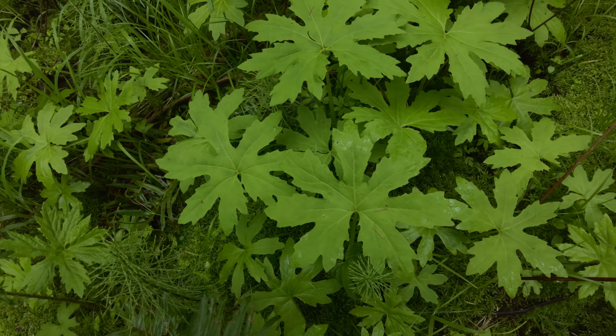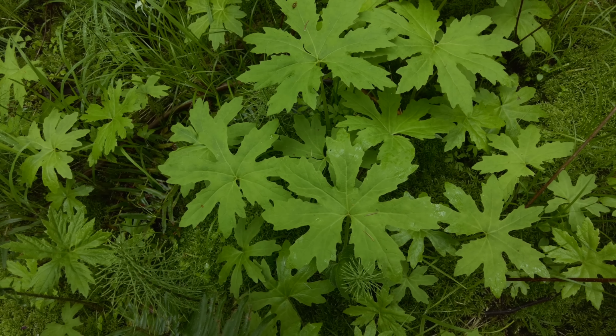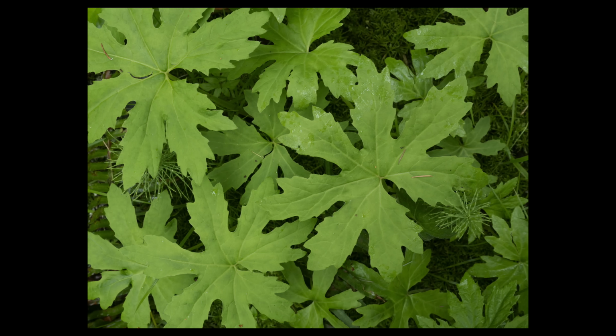It's not going to blow your socks off, that's for sure. It's just a nice spring green pattern that kind of drew my attention, so I figured I'd take a photograph of it.